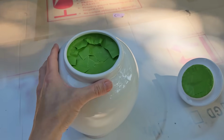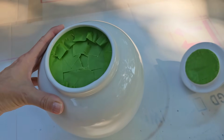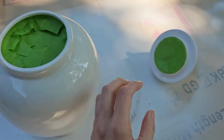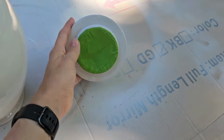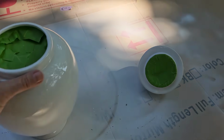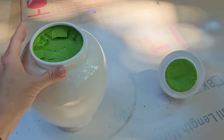I wanted to make sure that it is as neat and tidy as possible, so I used painter's tape and I sealed off the inside of the vase and the top as well, so that it again has a nice crisp line and is neat and tidy. That's going to make it just look better down the road and not so much like a DIY project.